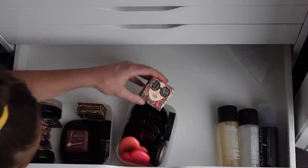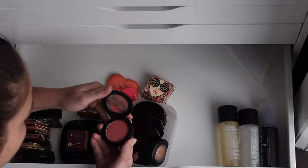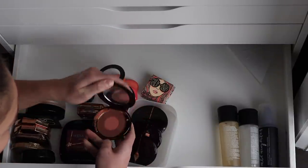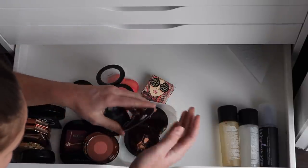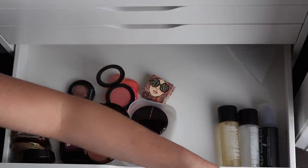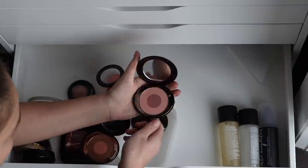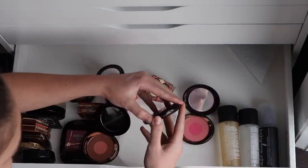Okay, moving on to blushes. This is definitely way too small of a container for how many blushes I have. I love Charlotte Tilbury blushes. There used to be this one in Ecstasy that I would use literally all the time, and then I dropped it one day, and it shattered, and I haven't gotten a replacement since then. Oh, there is some weird powder going on in there. This is Sex on Fire, and honestly, this is a bit too light for me. That one is going to go to a friend.